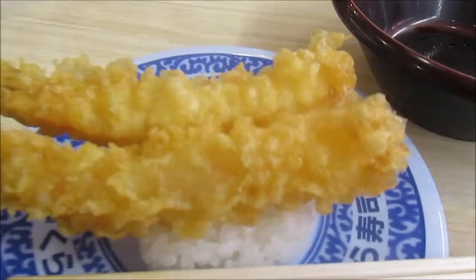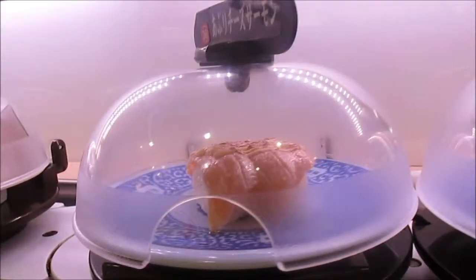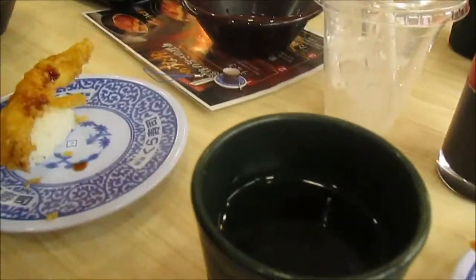This is what it looks like. The shrimp are giant and very excited to eat them. More sushi. We've eaten a lot of plates so far, but we're still going.